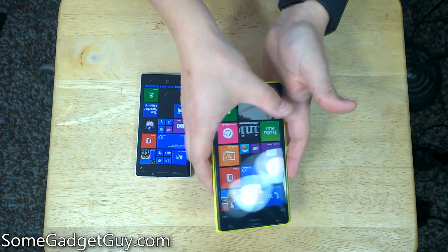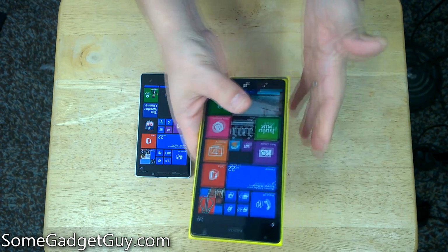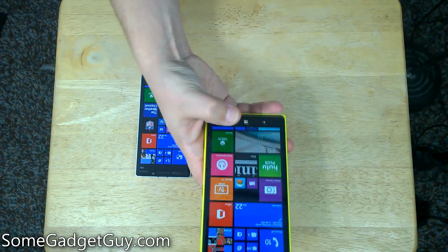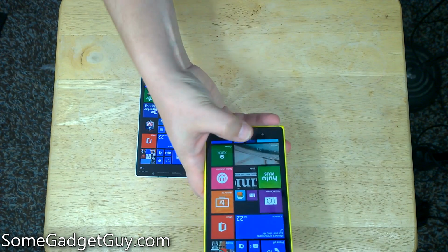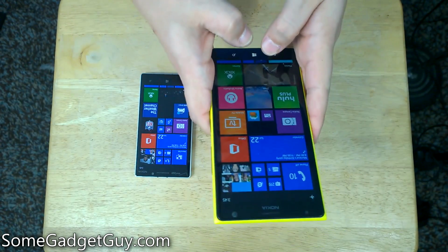See, on the 1520, as I try, just look what I did right there. I instantly have to go to two hands because I've got tiny, girly little hands, and cradling it on the very tips of my fingers, at the very edges, I still can't reach that back button. I have to go two-handed.